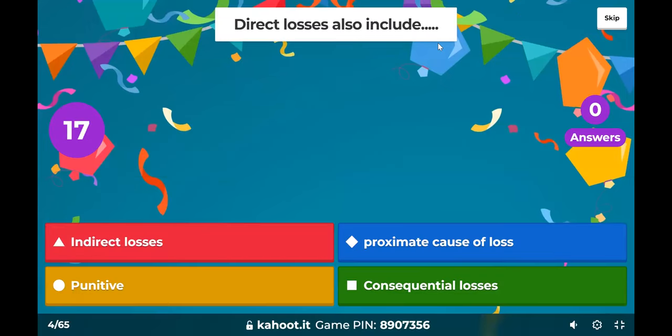So direct losses is everything in the danger zone, the moment of fire, fire is burning, fire is raging, everything that's happening in that moment, including the wet furniture and the wet walls, is direct loss. So direct loss includes proximate cause of loss. Indirect loss, on the other hand, is completely separate. Indirect loss are the things that happen after the claim, after the fire is done. It's the aftermath. The danger zone is done. The fire has been put out.